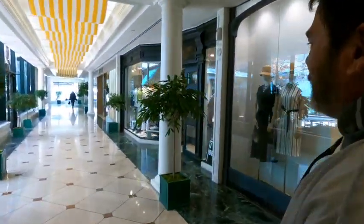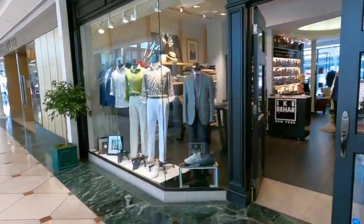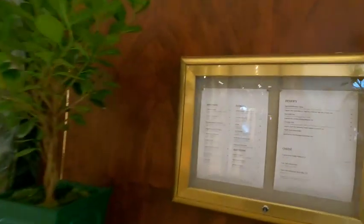So, hey, check out these prices. So, I'm looking for some vacation shirts. I like the little flowery, you know, tropical shirts. Oh, that's a nice shirt. Here's the Charleston Grill menu.